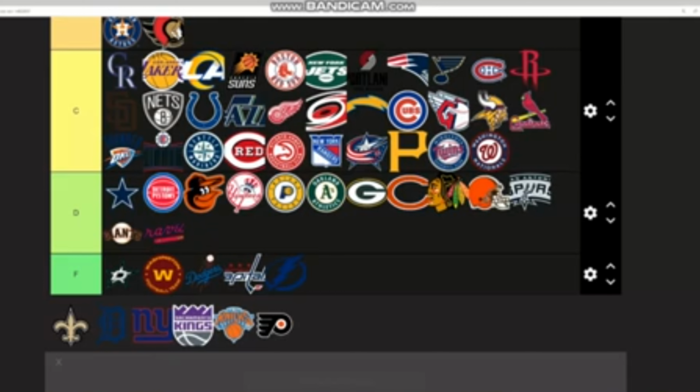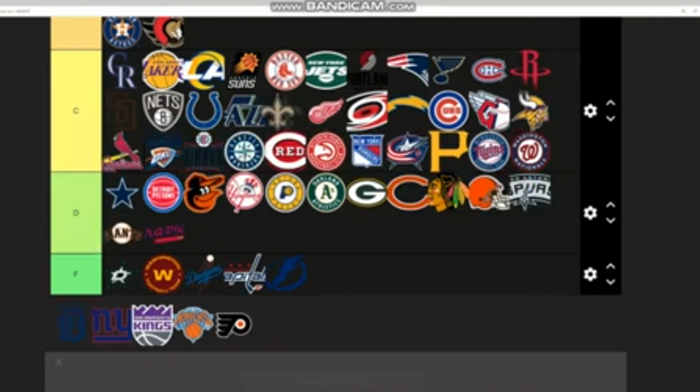The Saints. Nothing too crazy. It's just that symbol or whatever. It's definitely mid. There's no creativity to this whatsoever. And between Jazz and Red Wings, that's where it's going.